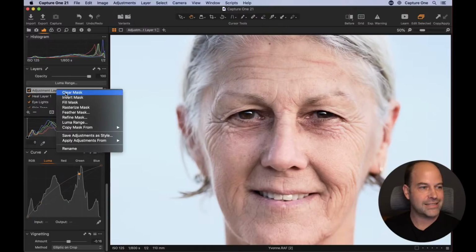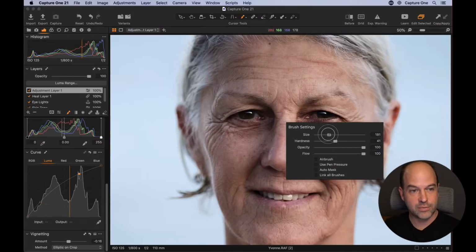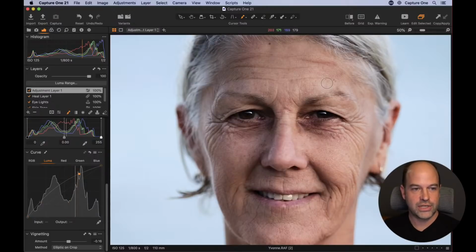Now I'm going to right click and say clear mask, grab my brush like so, and I'm going to make this smaller and softer and with a very, very low flow. So we've got relatively small, but more importantly, super soft and a nice low flow, even down as far as 1 to something like that. So just to keep it very light.